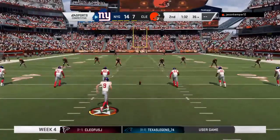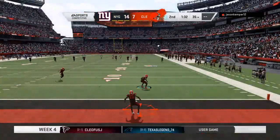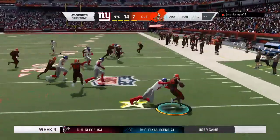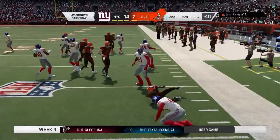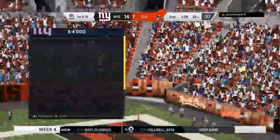So they throw the pick 6. They'll get another shot at it now as this one's in the air. This is fielded at the goal line. And he'll make it across the 20 as his guys will set up shop at the 23-yard line.